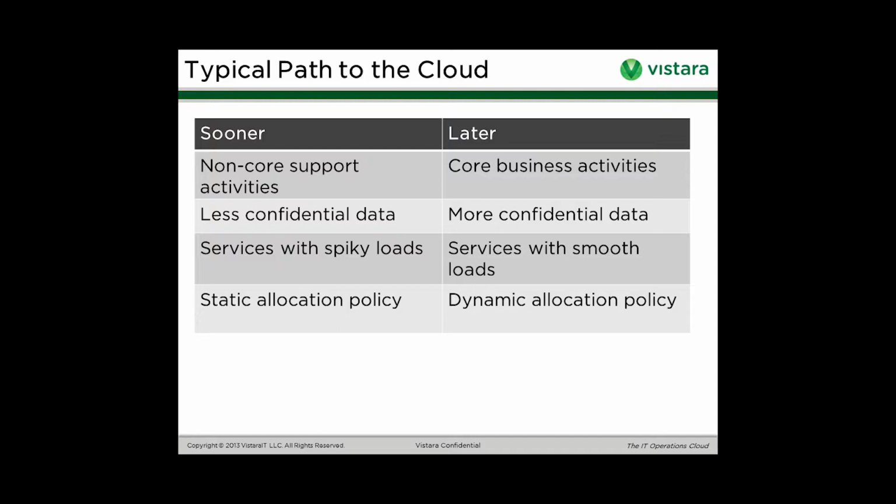Enterprises may also choose to keep services with smooth load patterns on the private cloud, because if you don't need the demand scaling characteristics that the public cloud can support, then enterprises can sometimes offer cloud-based services at lower costs from their own private cloud. Then in adopting cloud computing, enterprises will typically start with a static allocation of workload between the private cloud and the public cloud, and only later embark on dynamic allocation, where the enterprise dynamically shifts virtual machines back and forth between its private cloud and its public cloud based on demand. That's a very advanced operating model, and that remains a niche approach according to Gartner.